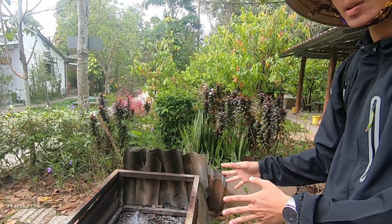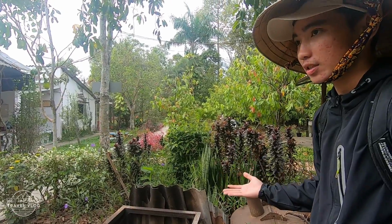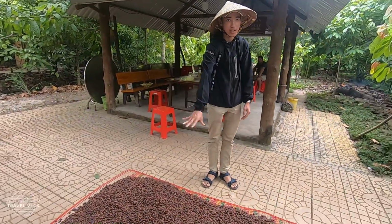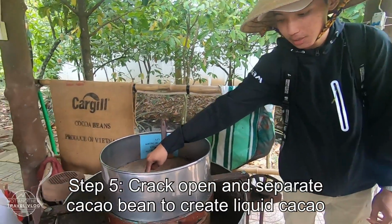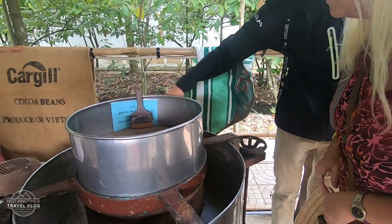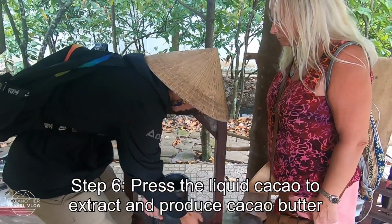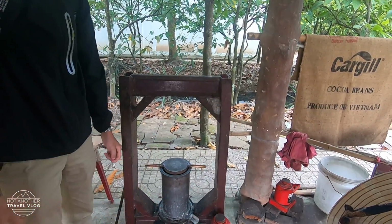The temperature had to be around 150 to 200 degrees Celsius. It took around 40 minutes to 1 hour. Yeah. So after we roast it, we bring over here to cool down by the fan over there. So he will put the roasted beans in here, and the shell will be cracked open. Yeah, all over here. This is the bag he used to collect the liquid cacao. Then he put it in here. He used the long tongue to push it, and the butter will come out.